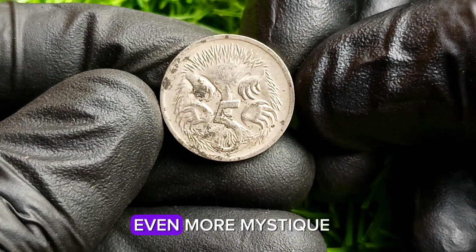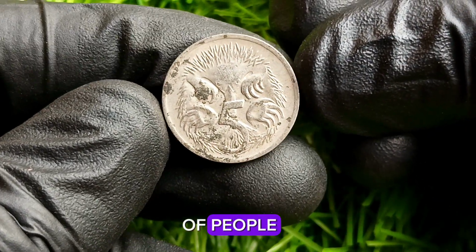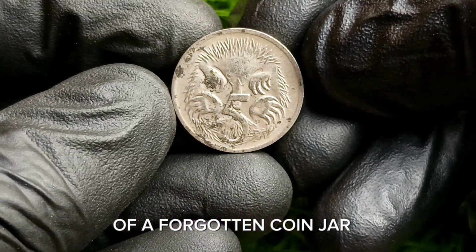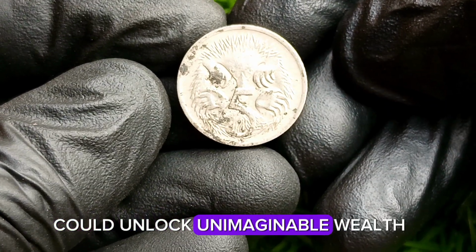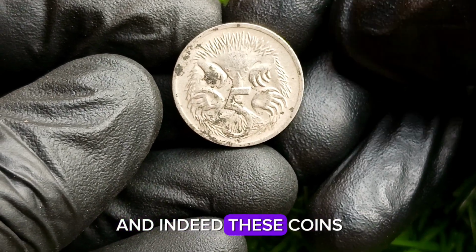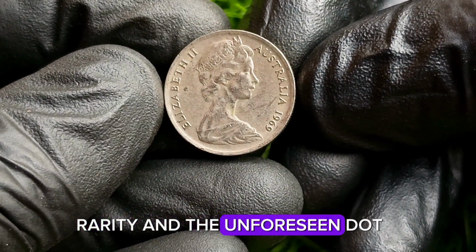What gives these coins even more mystique is the folklore and stories that have developed around them. Tales circulate online and in collector forums of people discovering an old coin in their grandfather's drawer or at the bottom of a forgotten coin jar, only to discover it's worth a small fortune. The idea that something so seemingly insignificant could unlock unimaginable wealth taps into a deep human fascination with hidden treasure. And indeed, these coins become more than metal, they become portals to another time, each carrying a silent story of chance, rarity, and the unforeseen.